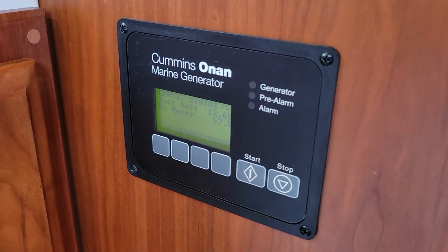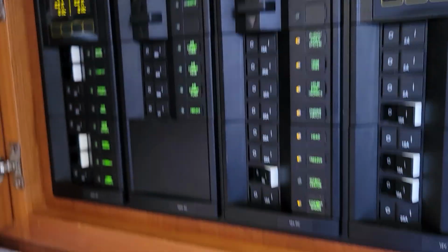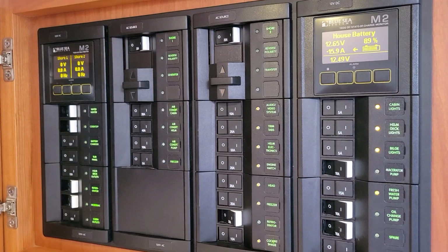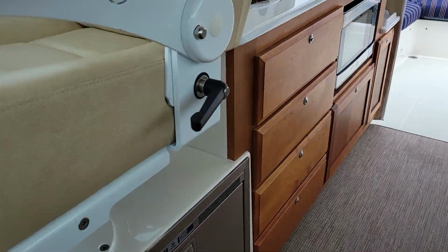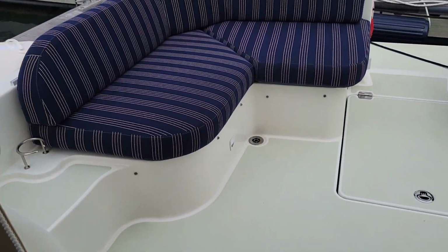Got generator controls here. You can see 67.5 hours, and then there's your AC DC panel. Walking back up, there's a shot of your stairs coming up. Getting into the cockpit again.